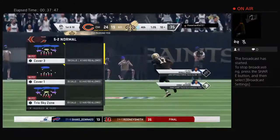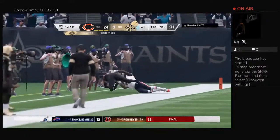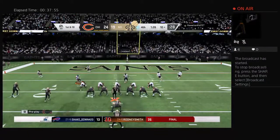Well, how about keeping your head about you in this situation? No more timeouts. Finds a way to get out of bounds. Now they can breathe a little bit as they contemplate what to do on the next down.